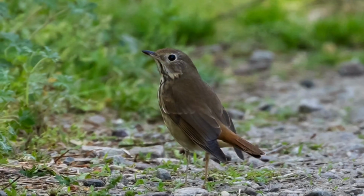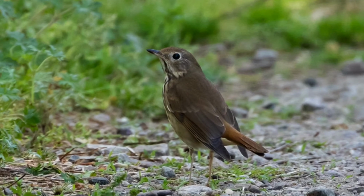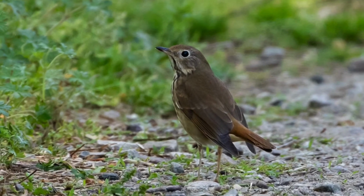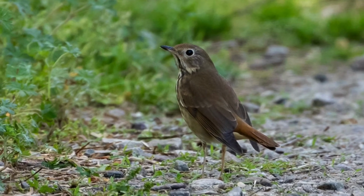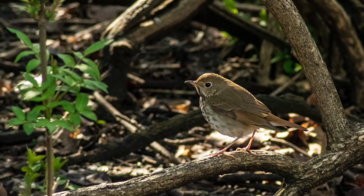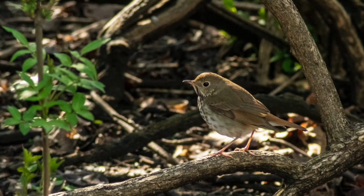Hermit thrushes are short-distance migrants and use a variety of habitats during the breeding season. They're often observed foraging in open areas, including trails, pond edges, and in canopy gaps. Cedar wetlands provide great habitat for hermit thrushes because there are ample forest openings created by fallen trees.